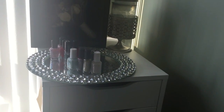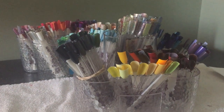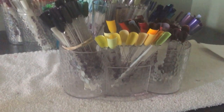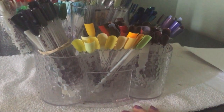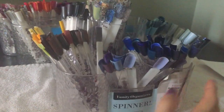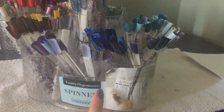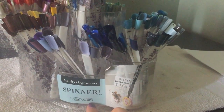And let me just switch to how I organize my nail swatchers real quick. So this is the desk I usually do my nails on. I have this rug, it's kind of nasty now, but it just has a lot of nail polish on it. And this is pretty much how I organize my nail swatchers. I got this from Bed Bath & Beyond. As you can see, that's a price, and that's the name of it if you're interested.